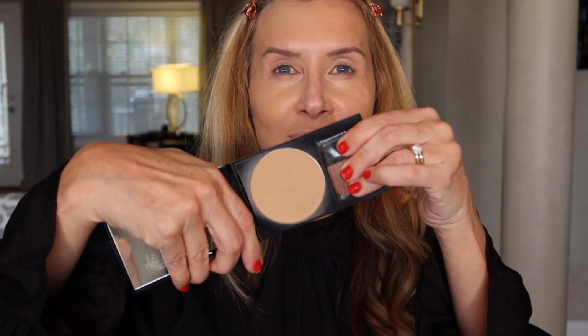Next thing I've been looking for is a loose powder, something that kind of compares to the high-end powders. And I have the Coty, but the fragrance on that is just a little much for me. And so I have really enjoyed this Revlon Photo Ready in the medium deep to set my foundation with.